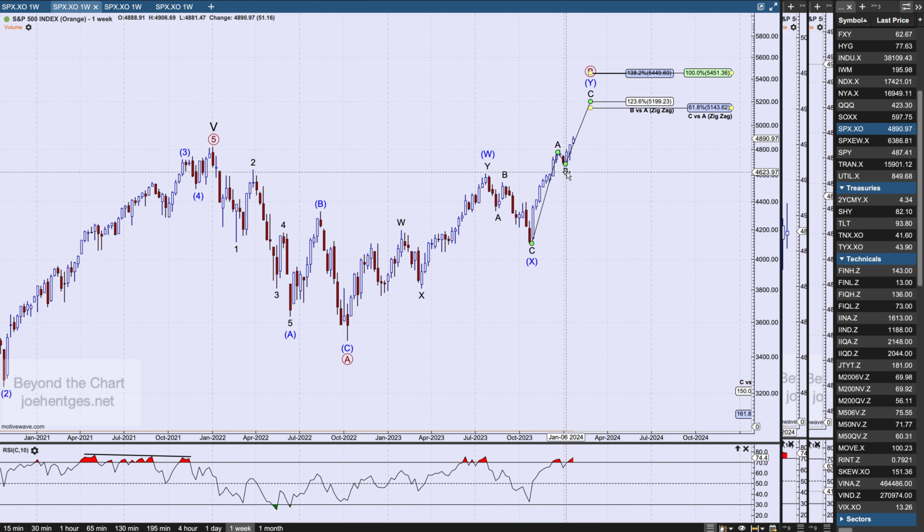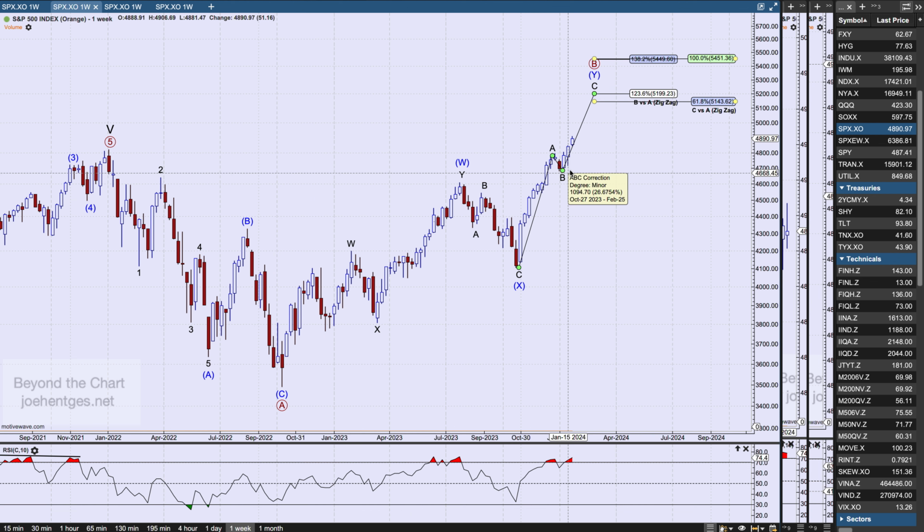Now, when I look at within that Y wave here, the ABC, then we look for some Fibonacci relationships of C versus A. Well, 61.8% gets real close to clustering in here around the 5,200. And C equaling A is very close to where the 138 is. So it's going to be really interesting to see what happens when we get up into this territory in here around 5,200, and what does the wave structure look like between now and then? Okay, so that's what we're looking at.